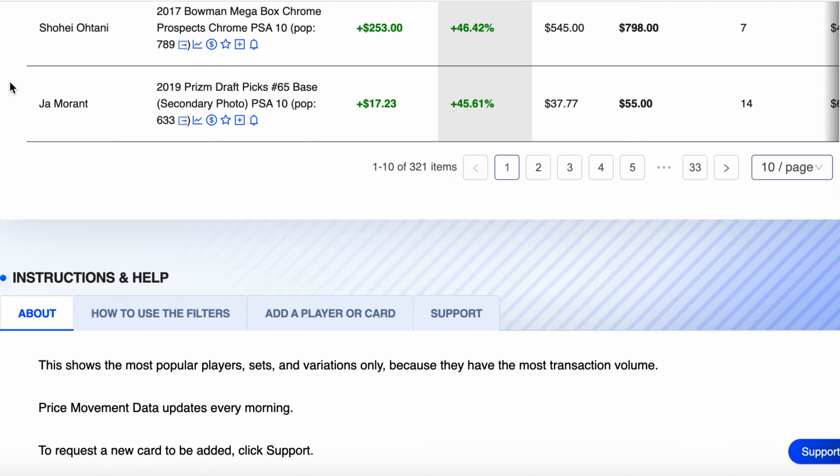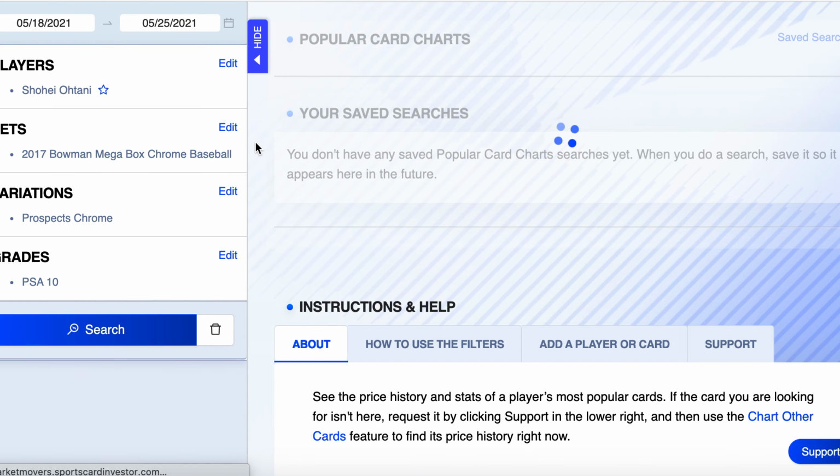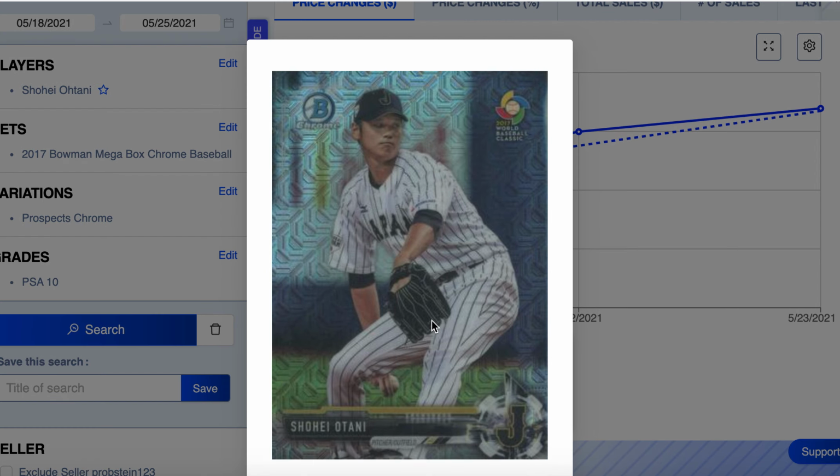Number 9 on the list, the man of the year, Shohei Ohtani, 2017 Bowman Mega Box Chrome Prospects Chrome. Pop count of 789, 7 sales on the week, up 46%, so pretty healthy gain in a week. Let's pull up his chart. I'm still buying Shohei Ohtani. I think as long as he stays healthy, his cards keep going up all season, and if they make the playoffs, through the playoffs.